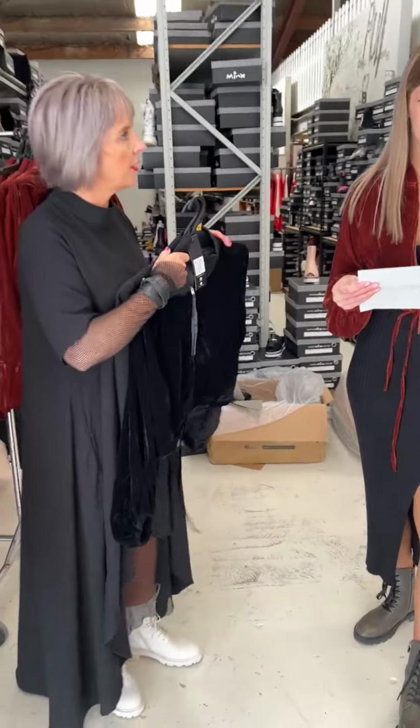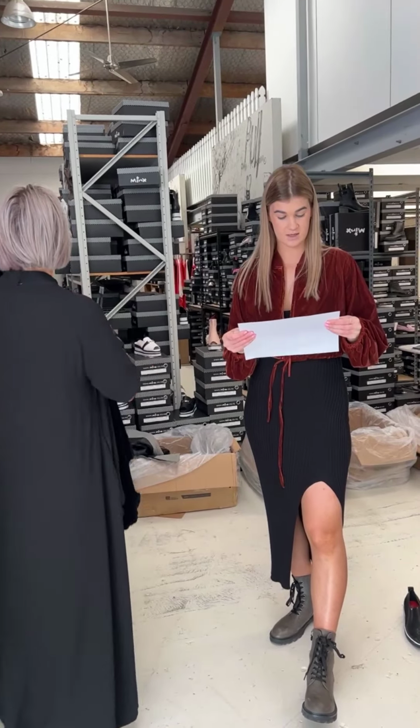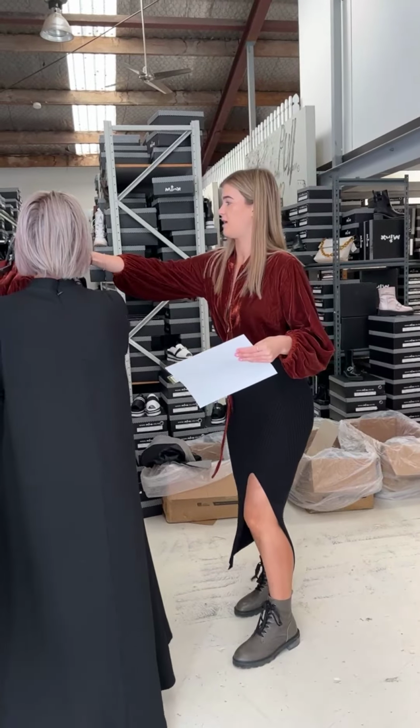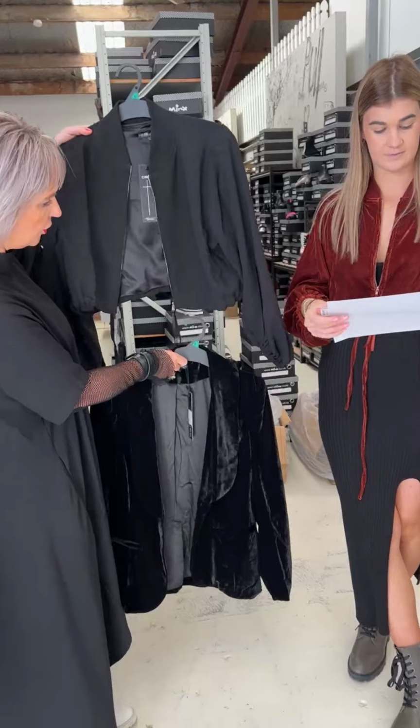And then Estella Boutique is getting the Velveteen blazer in black and the romantic bomber in black crepe. Okay, so Estella in Christchurch, you're getting those two options.